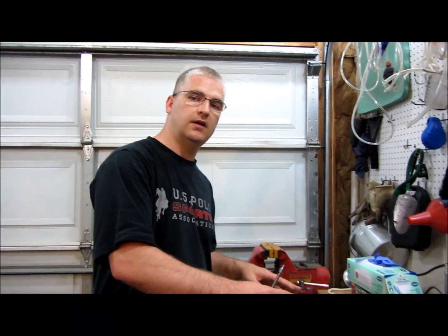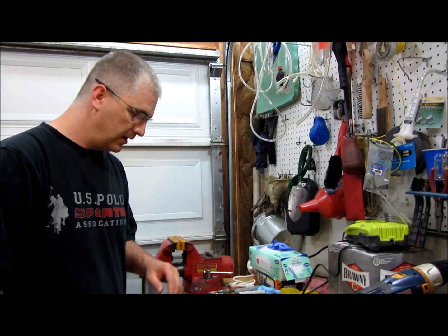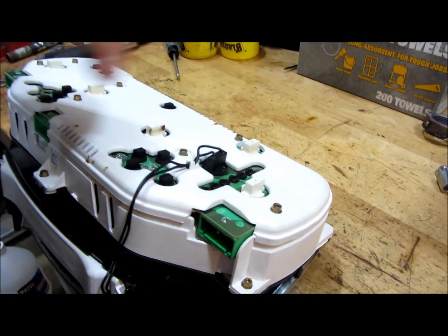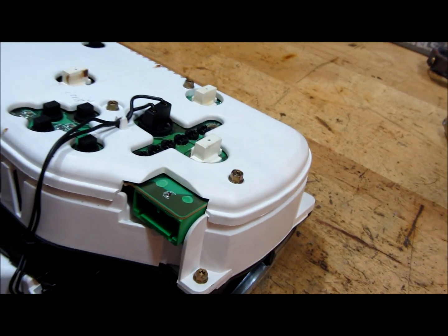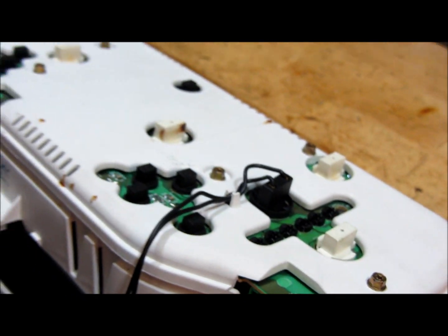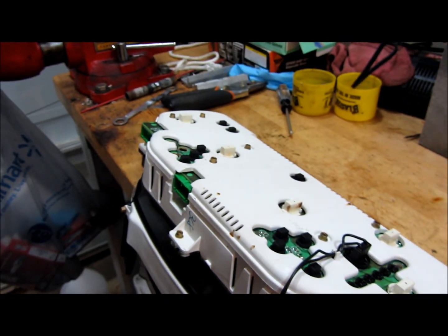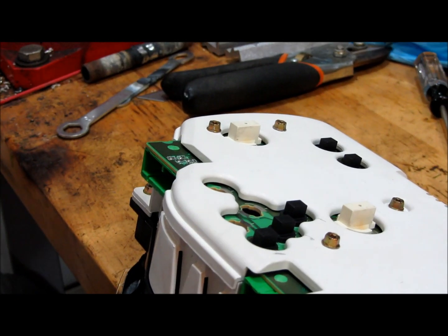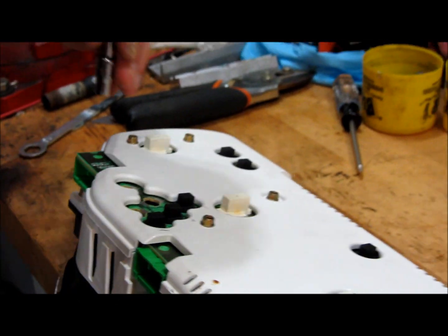Okay, I got the cluster out here on the workbench, and it's got these 5.5 screws here. A couple of them. I'm gonna pull them out, and we're gonna open this up, and I wanna inspect this area of the circuit board here and see what's going on with it. See if anything looks fried or any loose wires or whatever. So I'm gonna go ahead and get started with that.